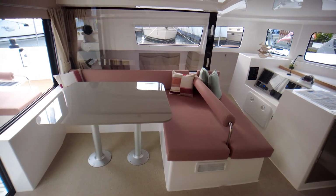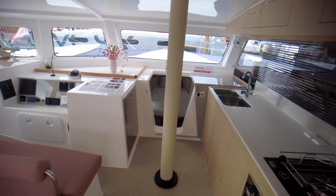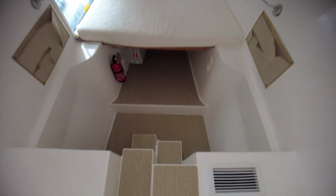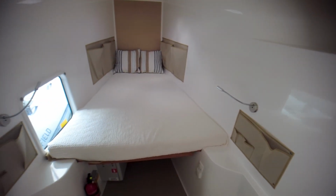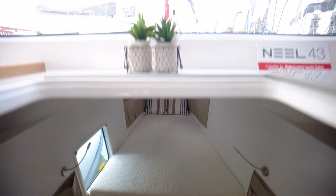Heading back out into the main salon and turning forward, there is another cabin right there forward in the main hull, right in the bow, after that bow locker. And looking down into that, there are some molded fiberglass steps down and also some molded fiberglass shelves on either side. Seems to be pretty simple down here, but it looks like a cozy place for one or potentially two people to sleep.